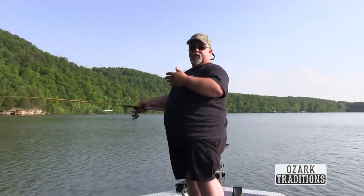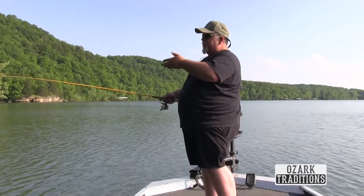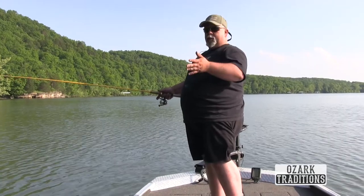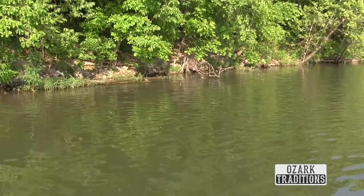You can't fish this very easily just by casting and reeling. You've got to keep that jig up off the bottom. Otherwise, you just get completely covered in moss, everything else. This is a horrible lake for moss.